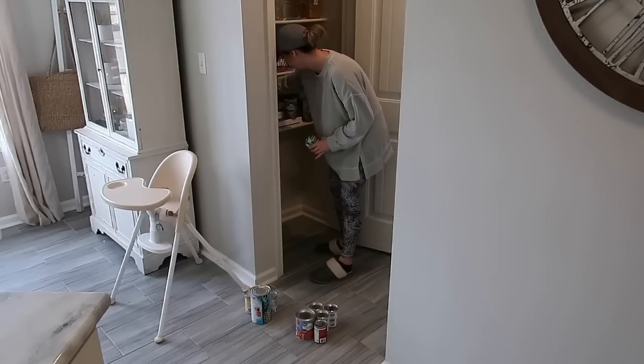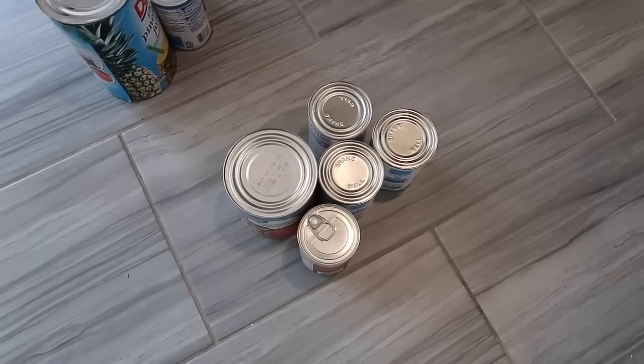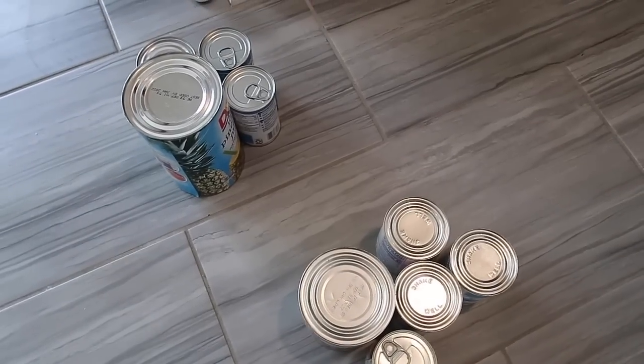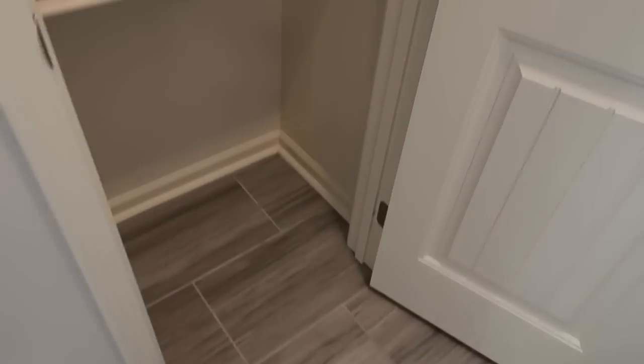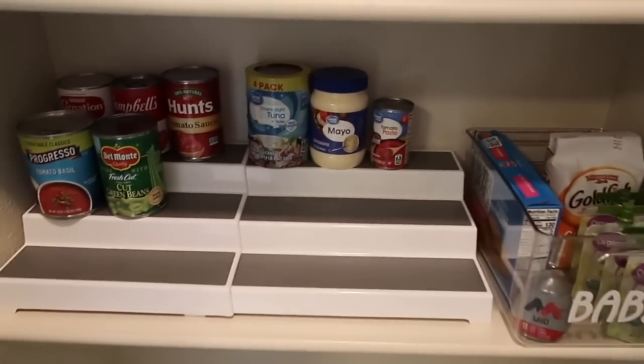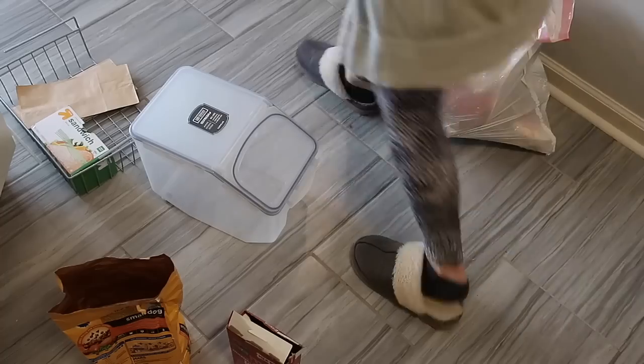If I could, I would. Okay, these cans right here were all expired. One of them expired in 2020, so we're gonna ditch those, and then these cans over here I'm gonna give to a family member that can use them because we're never gonna use them. They've been sitting in here for a long time. And then these are the cans that I kept. So we've got this part figured out. Now we've just gotta get the floor of the pantry.